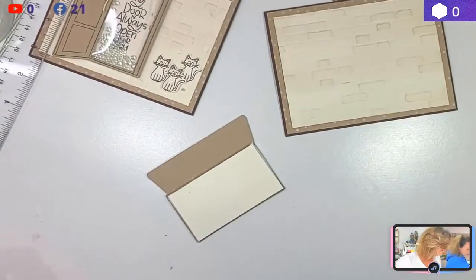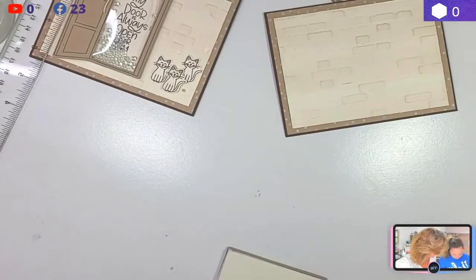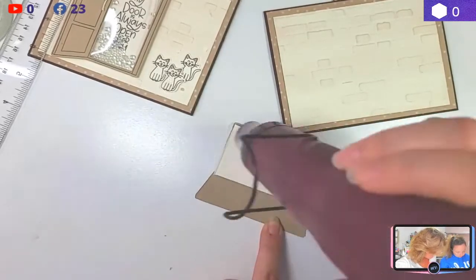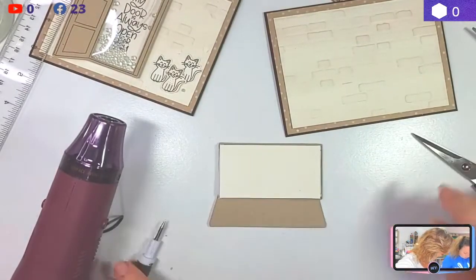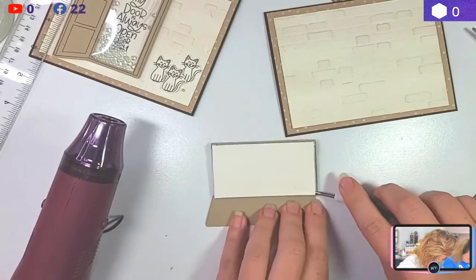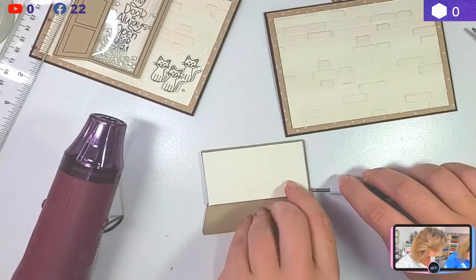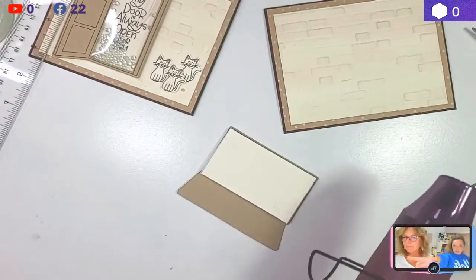Mom, make sure you pay attention to which side the door is, up or down and all around. Up, down, side to side. So we're learning something new tonight, guys. Heat it up, and hopefully this will work. Think that worked? Here's a pick tool. It's hard to get under there. Okay, it's working. It's kind of working. Got one side. Where are my comments?